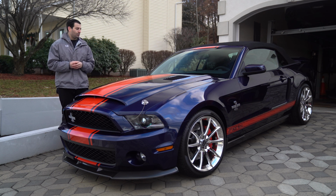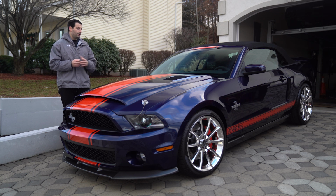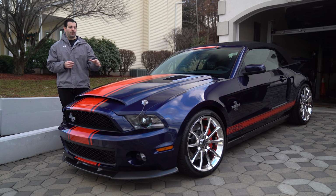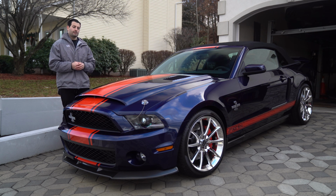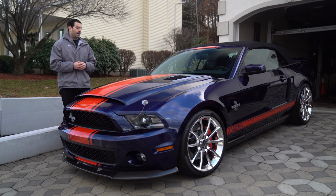We have a 2011 Super Snake for you today, convertible in Kona blue with the rare red stripe, only 850 miles on this example. It is mint, it is absolutely flawless. Stick around, we'll start it up, give you guys a couple revs, break it all down for you with this spec, and show you everything that there is with this Kona blue Super Snake.